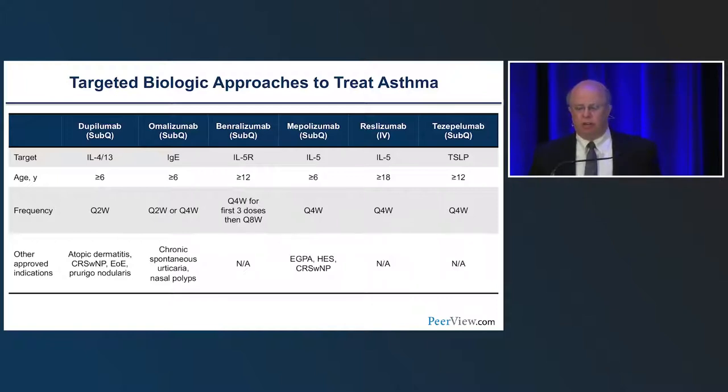But an important point when we're trying to decide between these is recognizing that several of these carry indication and efficacy for other related conditions. So you give them for asthma, you get a benefit in a second or a third or a fourth condition, such as dupilumab having efficacy in atopic dermatitis, chronic rhinosinusitis, nasal polyps, eosinophilic esophagitis, prurigo nodularis. Omalizumab is effective in chronic spontaneous urticaria and nasal polyps. Mepolizumab if there's concomitant EGPA or chronic rhinosinusitis or hypereosinophilic syndrome. So if you have a patient who has complex disease with asthma plus one of these, maybe your decision is swayed based on your ability to improve 2 conditions with 1 prescription.